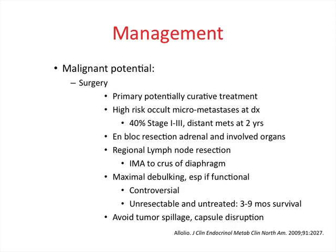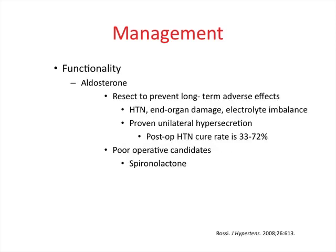Non-functional reviews. Patients. Sorry, what are you referring to? Whether they should be taken out or not? Yeah. Or any way to differentiate. Yeah. Not that I'm aware of.